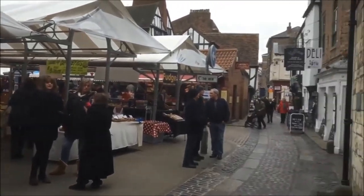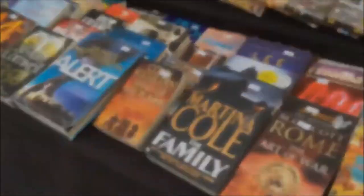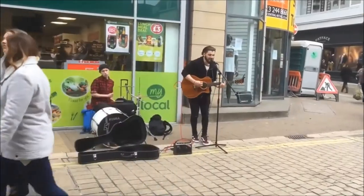This is the market, this is the Shambles Market. Smell incense. Okay, right, okay, now we can go.